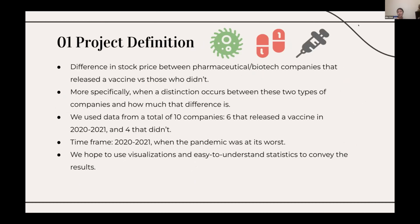We used a total of 10 companies, 6 of which released a vaccine in the years 2020 to 2021, and 4 that did not release a vaccine. We purposely used the time frame of the years 2020 to 2021 as this was when the pandemic was at its worst. We hope to use visuals and simple statistics to convey these results.